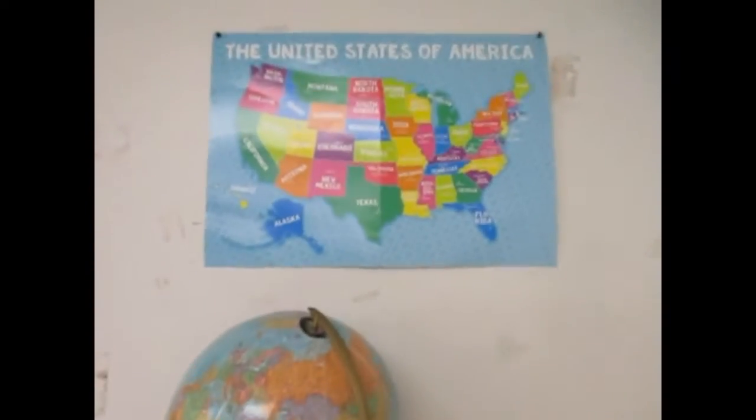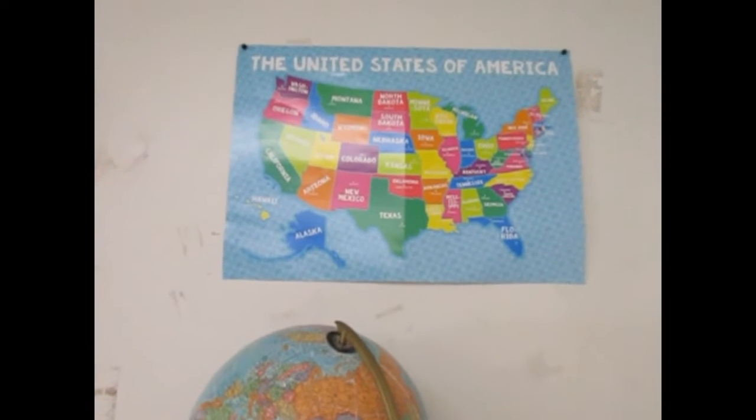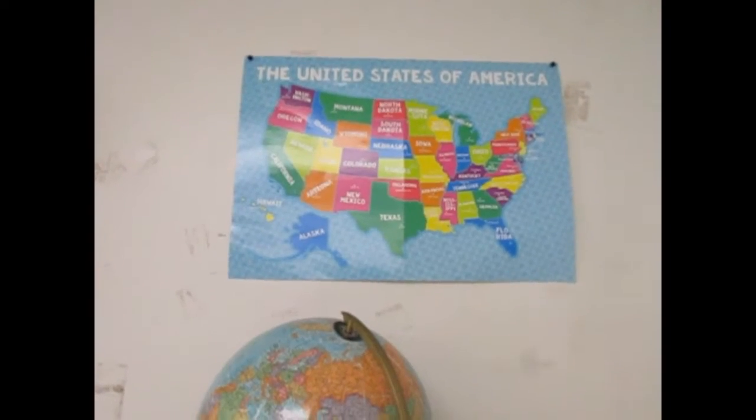I have just a map of the United States. You would be shocked that most students do not know the 50 states or where they are.